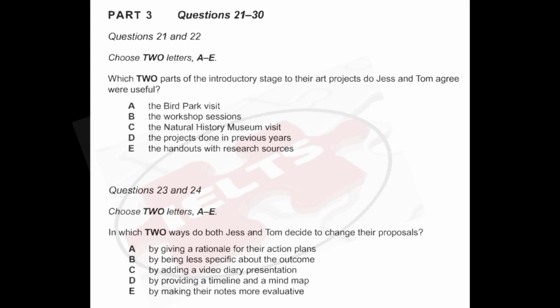You will hear two students called Jess and Tom discussing their art projects. First, you have some time to look at questions 21 to 24.